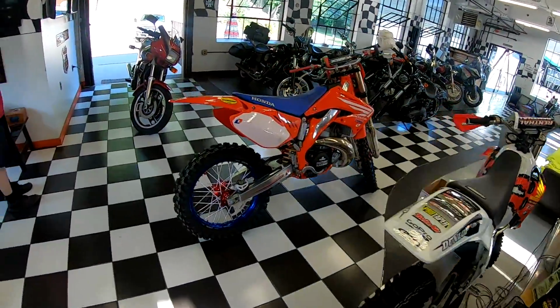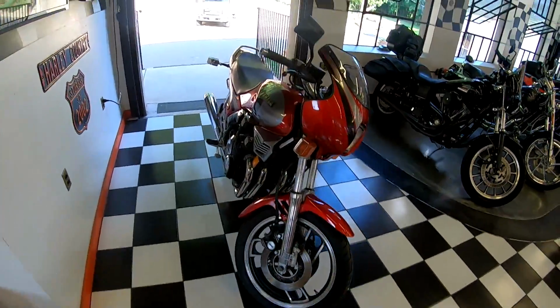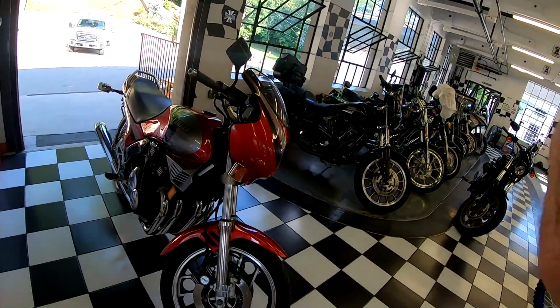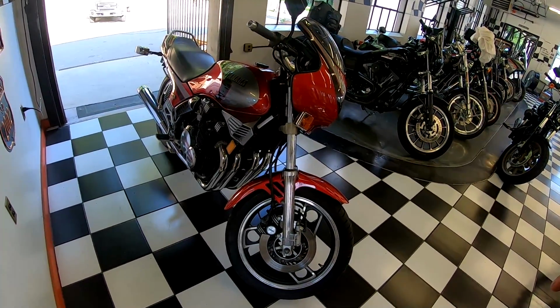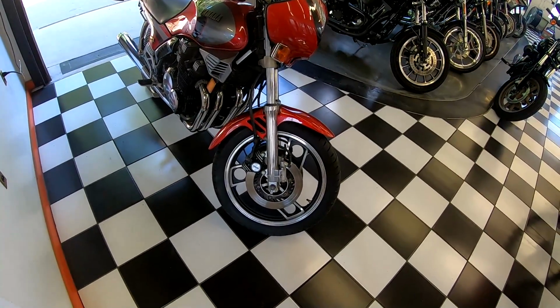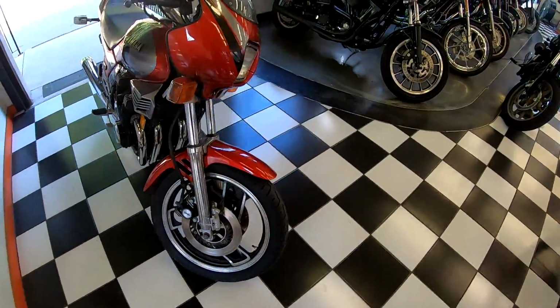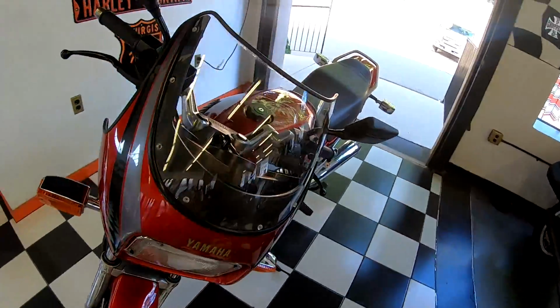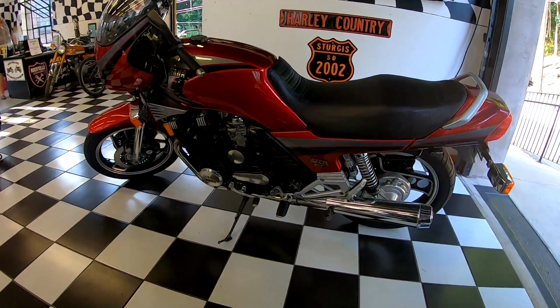So that's about it, folks. If you have any questions, call us. We can ship this bike anywhere in the world for about $750 or less. Anywhere on the East Coast for probably $500 or less. I can get it to the UK for $750.